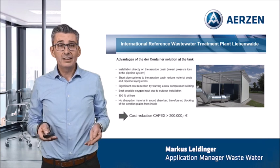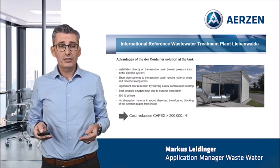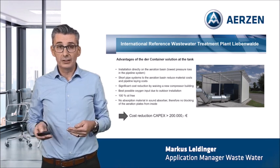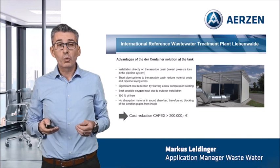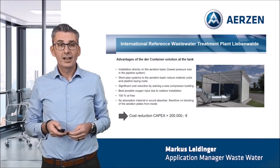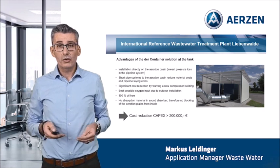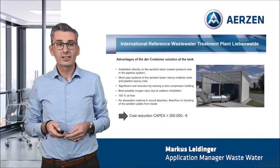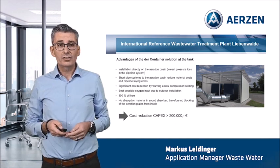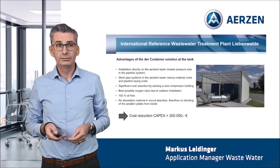We don't need a new compressor building, and with the outdoor installation, we have the best possible oxygen input into the biology. The conveying chamber of the machine is 100% oil-free. Our sound absorber has no absorption material, and therefore we avoid a blocking of the aeration blades from inside over the years. With all these actions, we could realize a cost reduction of more than 200,000 euro.